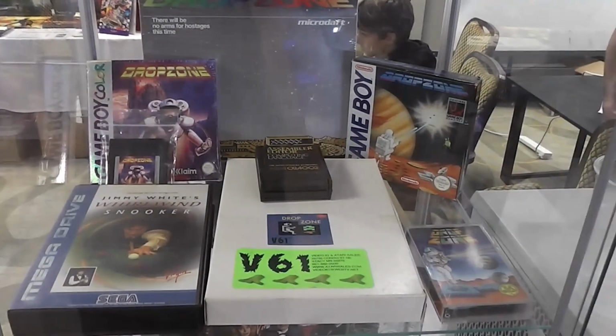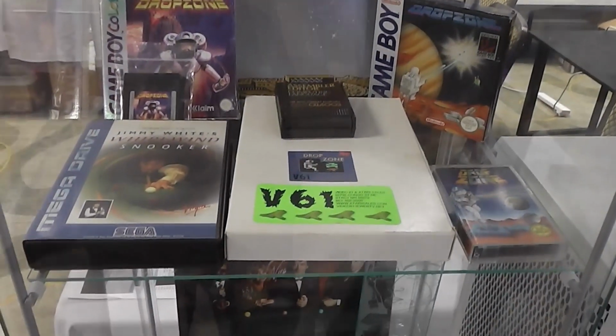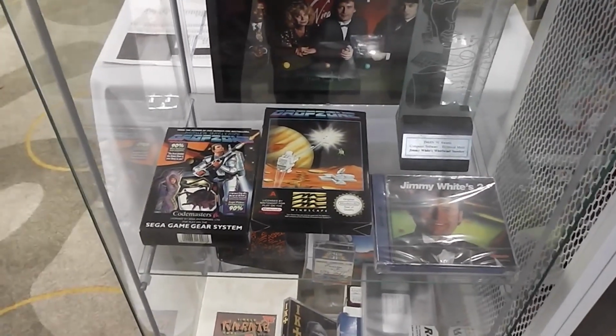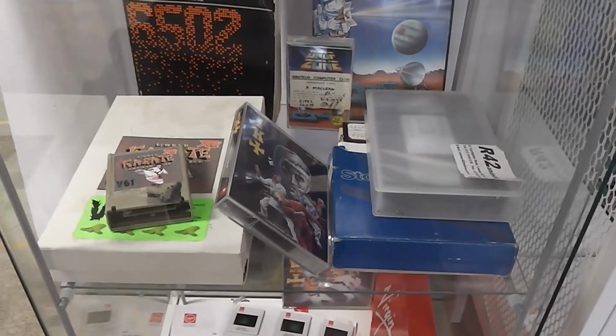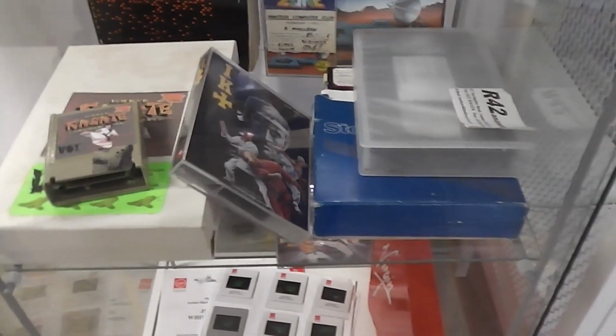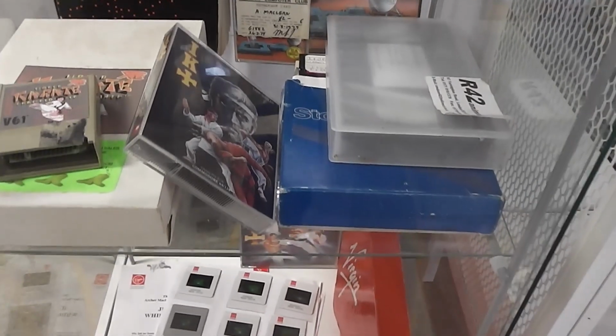So you can see Drop Zone for various systems there, Jimmy White's Whirlwind Snooker, more versions of Drop Zone. It was released for a lot more systems than I knew of. I've already just learned that. More Drop Zone and World Karate Championship, also known as International Karate, and of course the classic IK Plus, one of the best games on the Commodore 64 for a lot of people.